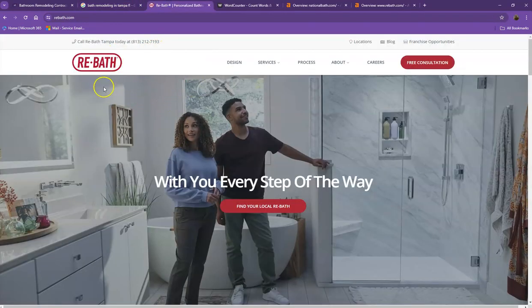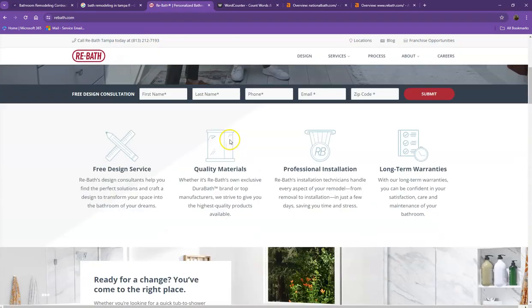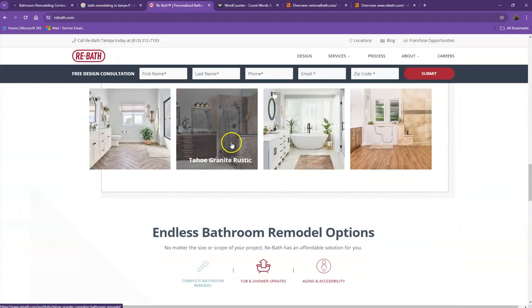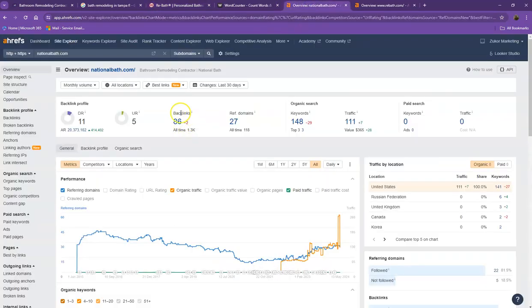So for their website, they also have their logo at the top, their call to action. They also have good photos, a good amount of contents as well. So let's go and move on to the numbers.